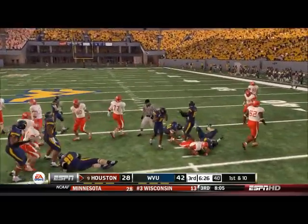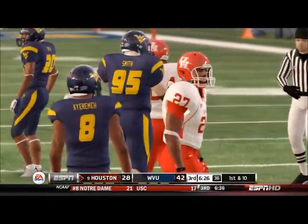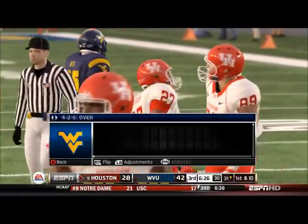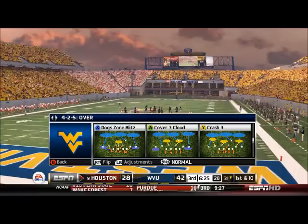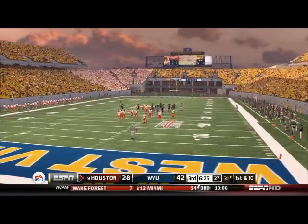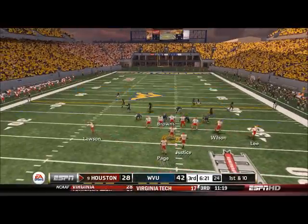Here's the option, and down he goes at the 31-yard line. So they pick up the first down there. It was about a 2-yard gain on the play. Yeah, they didn't get much, but regardless of the yardage, the chain gang is still moving down the field. From their own 31-yard line, first down.